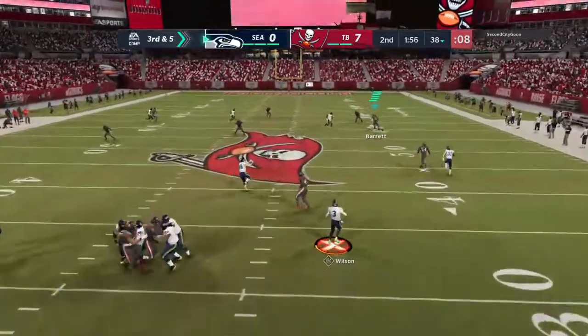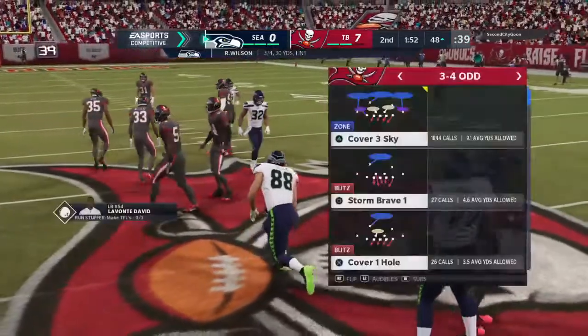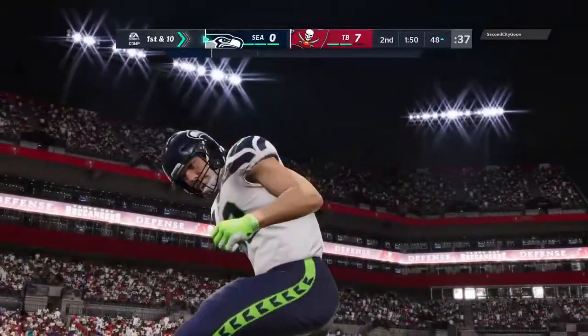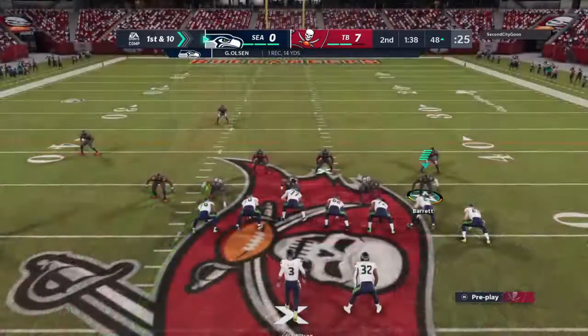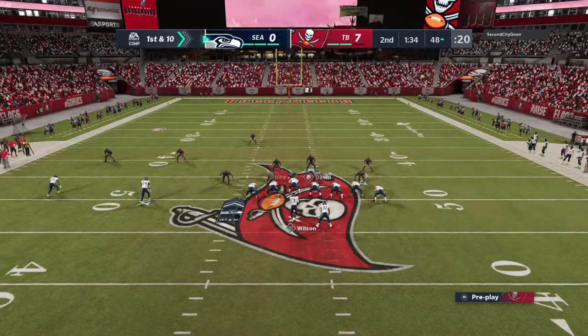Sliding out of the pocket. And he finds a man. It's Olsen. And he is going to have a Seahawks first down as they're able to get the 3rd down conversion. 2 veterans there, Wilson to Olsen for a Seattle first down.